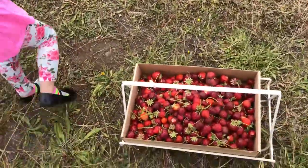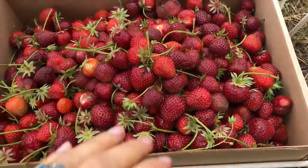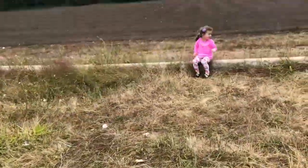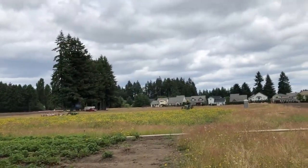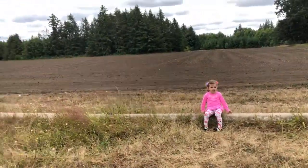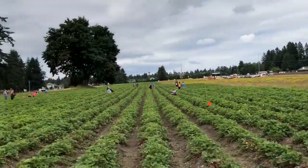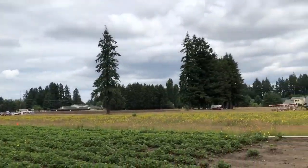So guys, we got a lot of strawberries. I don't know how many pounds here. We have to wait and then pay for it. I think the price per pound is $1.75. So we are waiting for the tractor to come pick us up. Mama, is this pipe gonna go down? No, look, the tractor is coming. Come over here. It's just dust. A lot of people are still picking and some people are still coming.